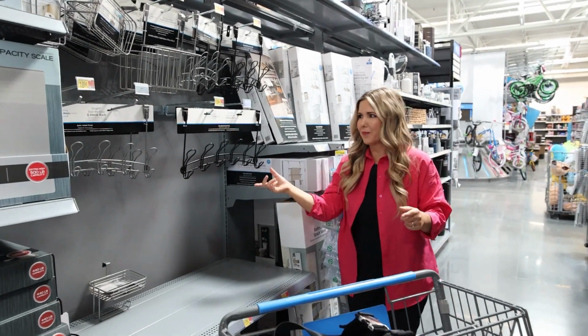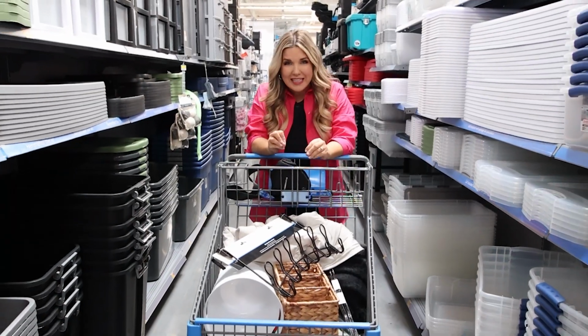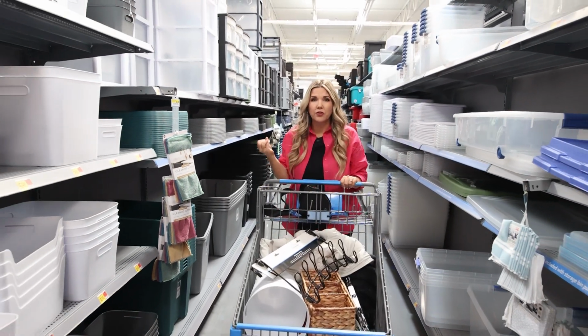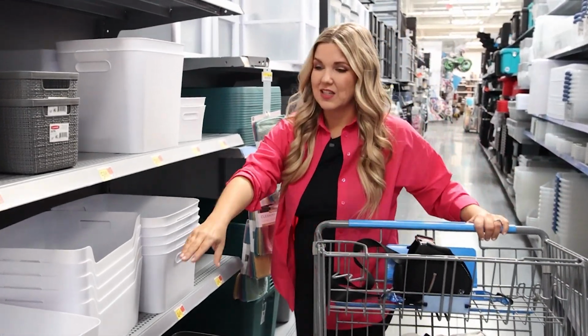Now this isn't a hack, but I really need to get a new one of these to put in my bathroom. Walmart is really stepping up their game with all of these organization bins, and I feel like several of the items are really functional, like IKEA, and you also have some amazing decorative bins like you would find at Target. Over here, Mainstays has this new line.